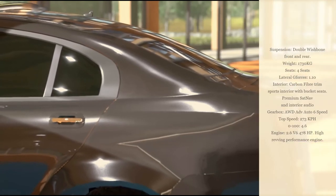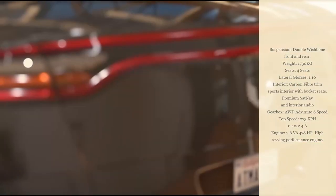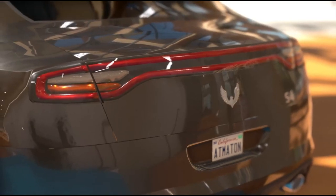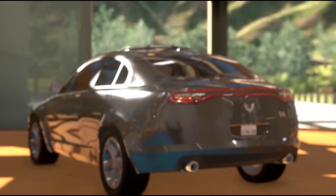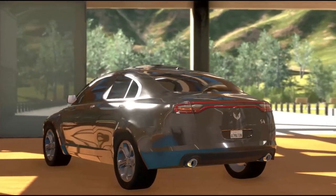The Trinity by Chris is a performance entry into the contest. With a huge 478 horsepower engine, this car is a beast on the track, shooting from 0 to 100 kilometers an hour in a colossal 4.6 seconds. This car is certainly in the realm of sports cars and receives 114 points in the sport category.